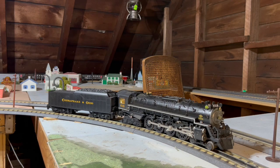But unfortunately, everything had to come to an end. She was retired in 1997 and is currently on display in Virginia.